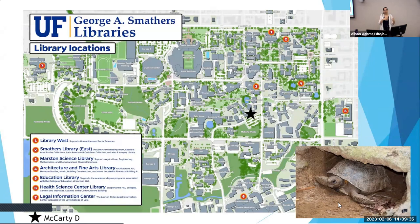So there are all these other resources on campus that can really help you with your research. It's one of the joys, I think, of being in such a big school. Number 4 is the Fine Arts Library, and if you haven't been there, they have tree houses. So that's a really cool one. Education is on the other side of 13th Street, number 5. And then the Law Library is on the west side, and the Health Science Library is on the south side.